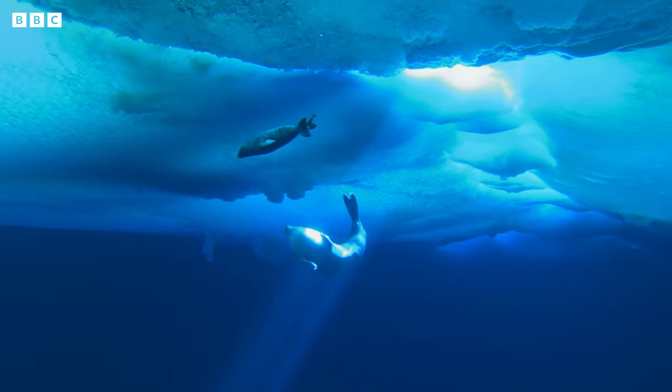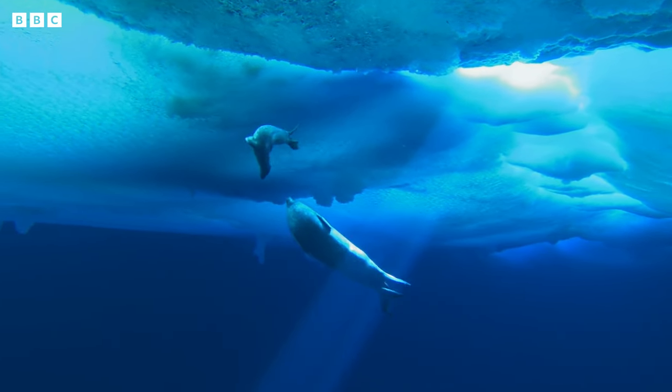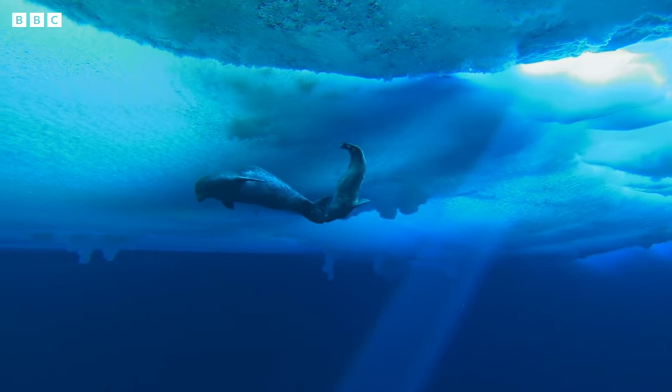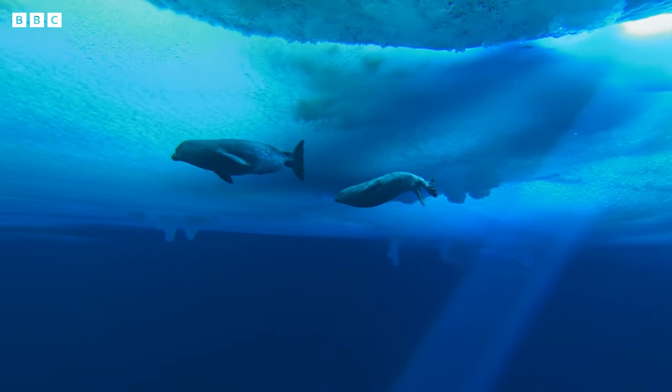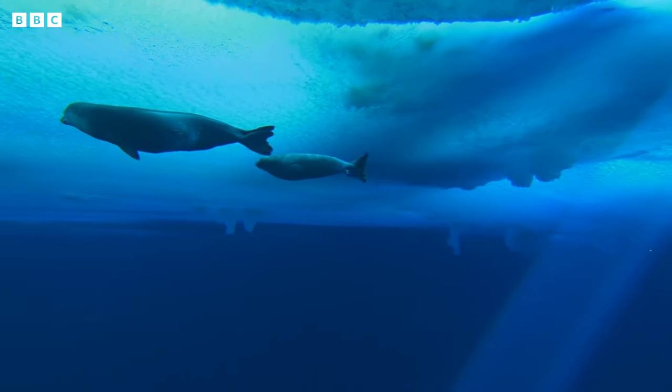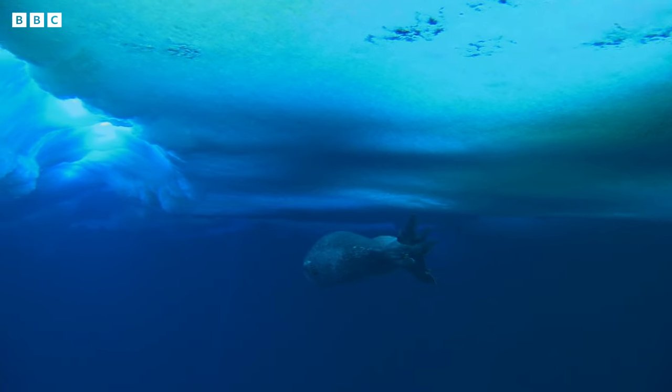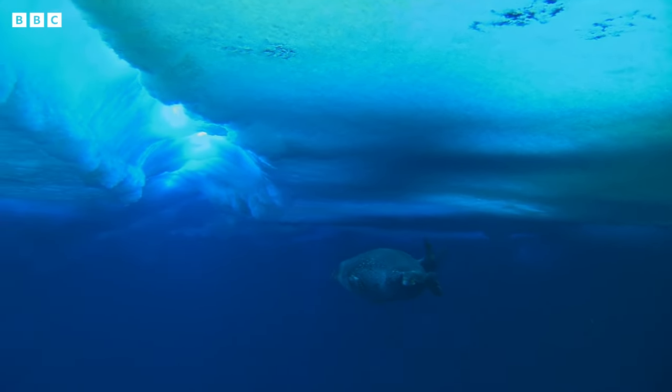This is just the first of many diving trips this little seal pup will make with his mum, whilst he's learning to catch fish. But for now, he can just enjoy exploring this beautiful underwater world.